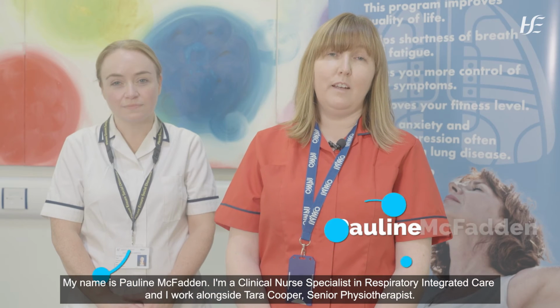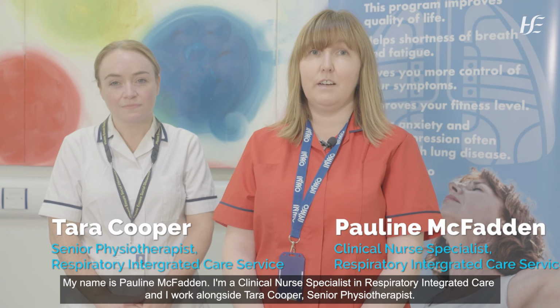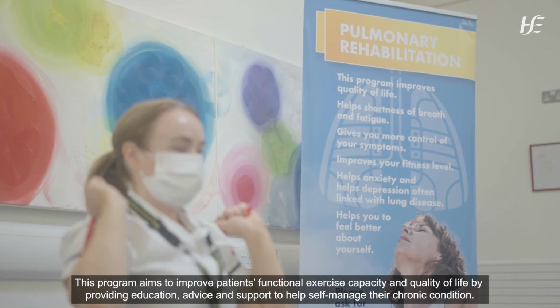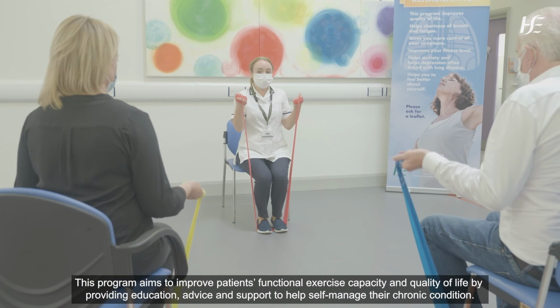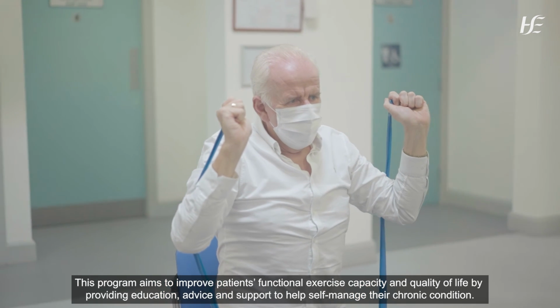My name is Pauline McFadden. I'm a clinical nurse specialist in respiratory integrated care, and I work alongside Tara Cooper, senior physiotherapist. We deliver an 8-week pulmonary rehab programme in the community setting. This programme aims to improve patients' functional exercise capacity and quality of life by providing education, advice and support to help self-manage their chronic condition.